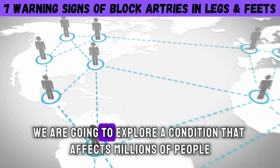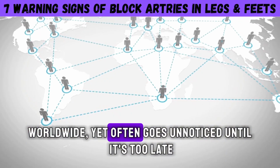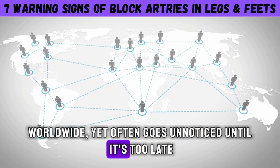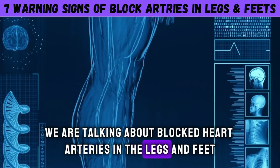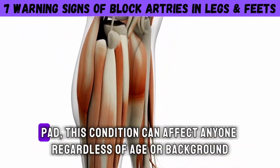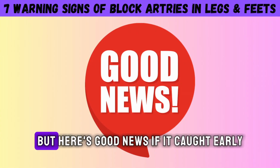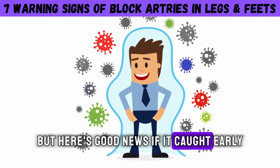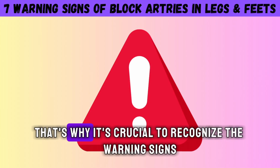Today we are going to explain a condition that affects millions of people worldwide, yet often goes unnoticed until it's too late. We are talking about blocked heart arteries in the legs and feet, also known as peripheral artery disease (PAD). This condition can affect anyone regardless of age or background. But there's good news. If it's caught early, many of the serious complications can be prevented. That's why it's crucial to recognize the warning signs.